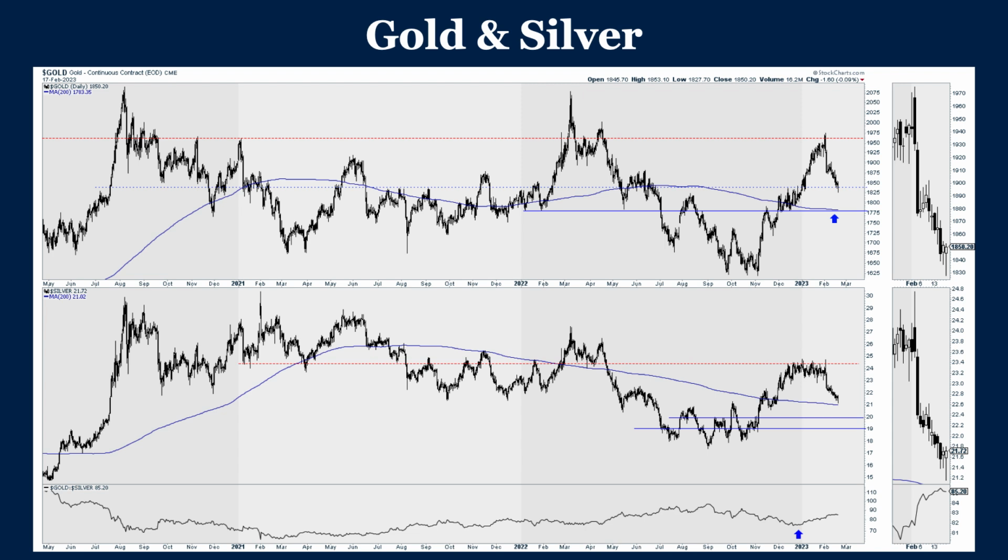Looking at gold, what makes it really interesting is gold is flattening out the 200-day, and it's going to try to turn up over the next couple of months. We'll see if gold is able to stabilize at 1800 and build a bit of a base there while the moving average slowly turns up. That would be bullish. Silver, on the other hand, the moving average is still descending.